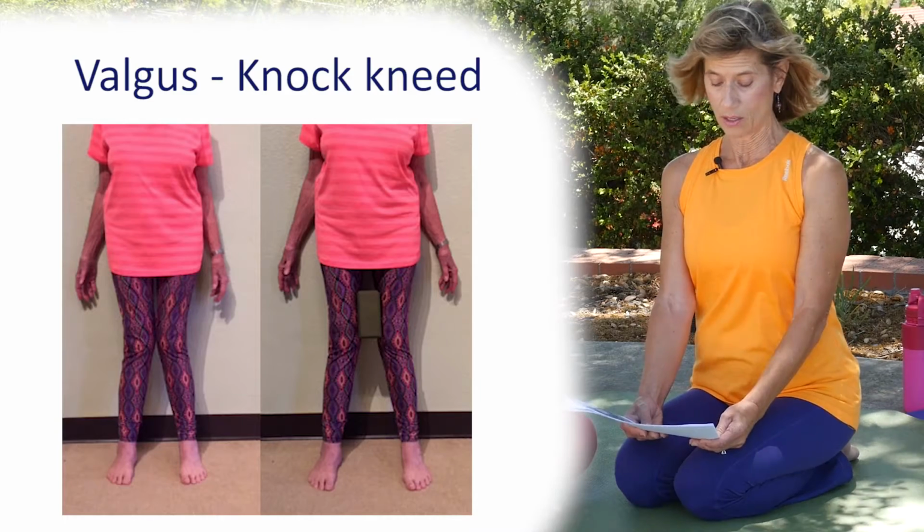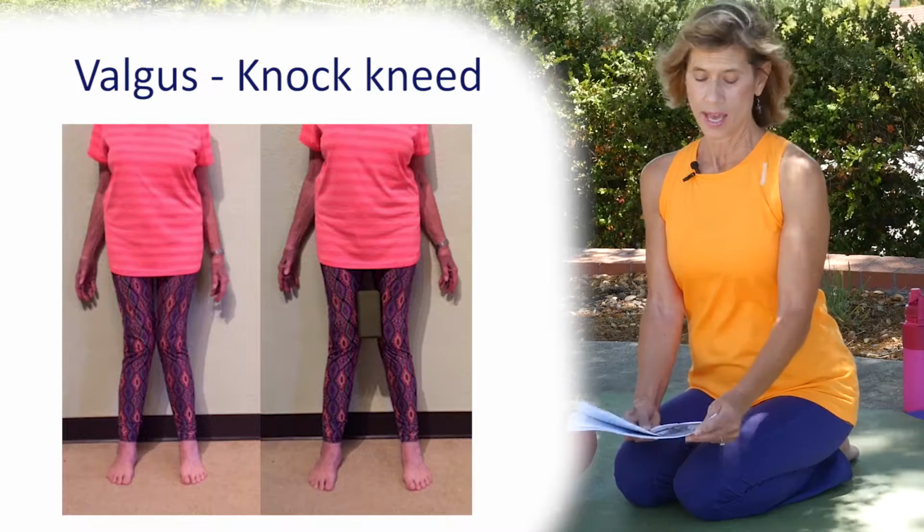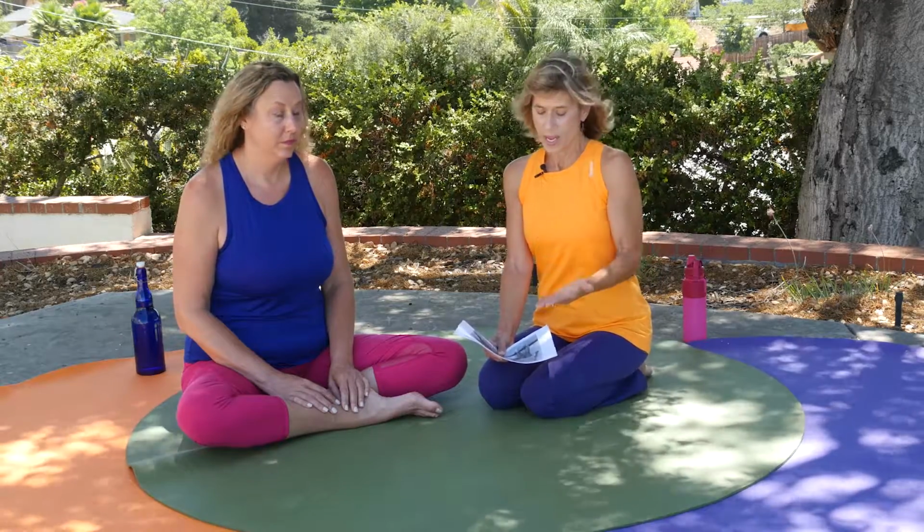You can see when she's standing naturally, her knees are touching, right? She's very knock-kneed. And she was a tennis player back in the day. And any of those sports that require that lateral movement, right? Basketball, Justine knows, she was a basketball player. Soccer, tennis, anything that requires that shifting back and forth. Even sometimes some dances do that, right? So we have to be aware of that.